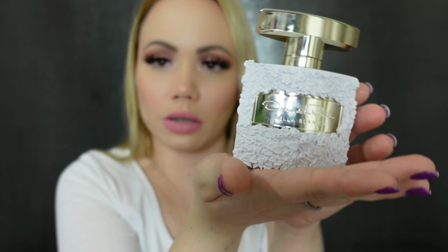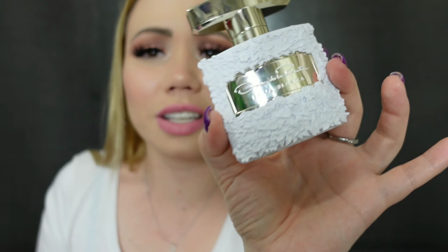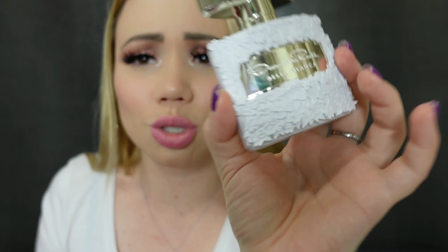To show you the packaging of this, and this is a 1.7 ounce. Oh my god, just look at this. Can I show you this bottle? Look at this beauty. So is it 100% a fragrance that I'm obsessed with? No. Do I like it? Yes. Have I been using it? Absolutely yes. Look at the packaging on this. Do you see this? What I saw online, they have 3 different variations of this. Bella Essence, Bella Blanca, and there's another one, but this is the one from the campaign.